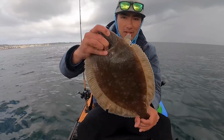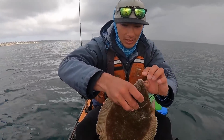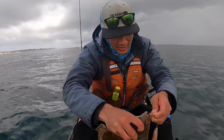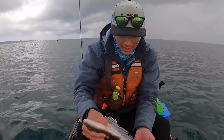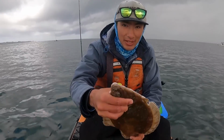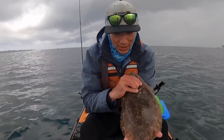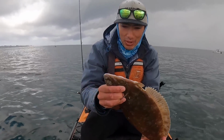This right here is a sole. So it's not a halibut. You can tell it's got a little bit of a different style mouth, and it's just shaped a little differently. The tail is rounded, and the lateral line on the bottom is a little different. I don't even think they have real teeth yet. It's more like sandpaper in there. But anyway, very similar to a halibut, but different at the same time. So this one we can actually keep. They're very, very good eating, in my humble opinion.